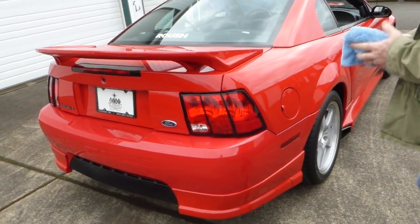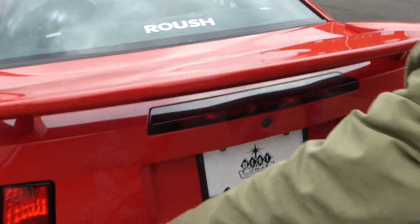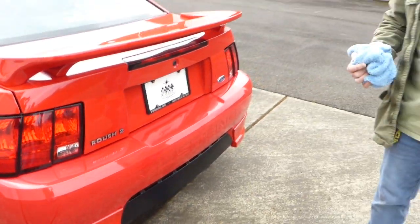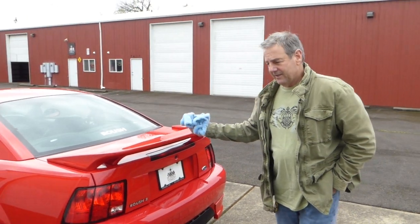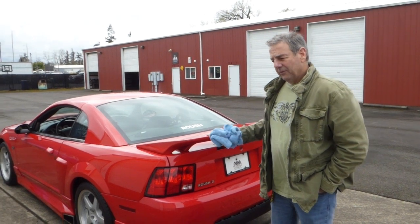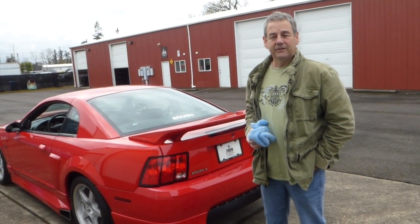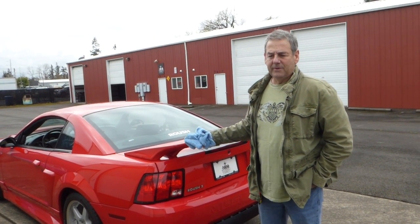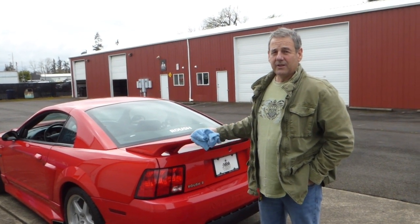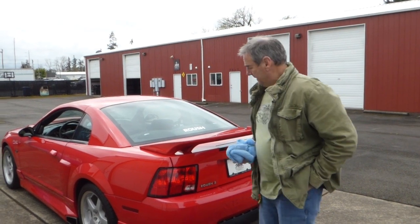Back here you got the rear deck spoiler, a big, nice Roush rear deck spoiler, and the Roush Stage 2 call out. The engine on the Roush is a 4.6 liter V8. Anyone that's had one of these with a 4.6 is going to tell you they're bulletproof. Roush did a little bit of a tune on it, and with dual exhaust and the fresh air intake, a stock GT would have been 260 horse. I'm not sure what the horsepower was on the Roush Stage 2, but conservatively I'd say 275 horse.